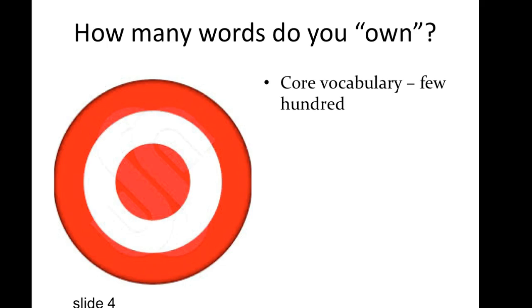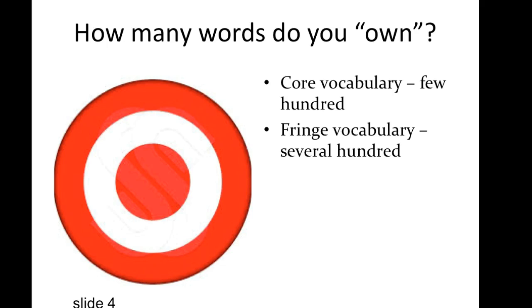Basically, we all get by on a daily basis with a core vocabulary of just a few hundred words. And then we have a fringe vocabulary with several hundred more words. These fringe vocabulary words include vocabulary that you are learning in your various classes. You probably don't use them in everyday conversation, but when it's time to write a paper or to discuss a philosophy or a principle in another class, you're able to access this fringe language that you also possess. And then, of course, we all have many, many words that are unknown to us.